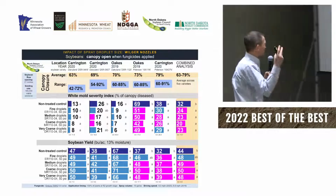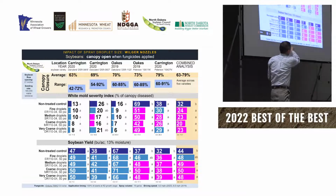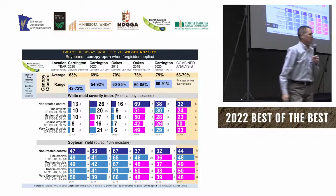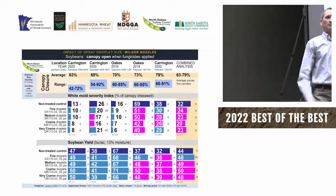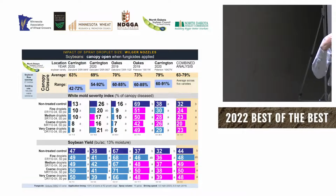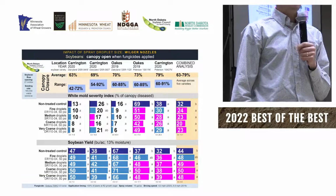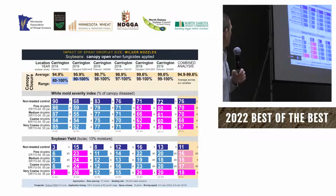Open canopy. We only did this testing 2 years to location, so fewer data points. But listen, here we are. Open canopy. 63 to 79% average canopy closure. And what do you see? You're optimizing disease control and yield with coarse droplets. All right. What did we do with T-jet? You would have been fine to medium with T-jet there, right? There's a reason for this, and I'll get into it in just a second. But let's go on to the next slide.